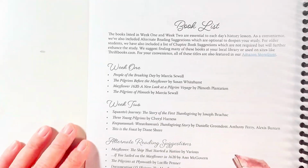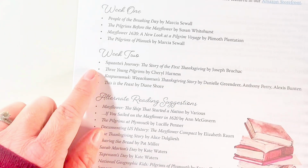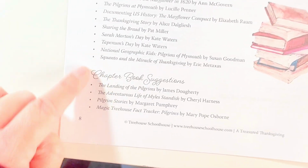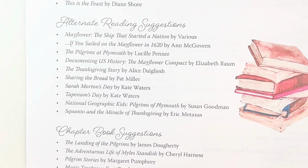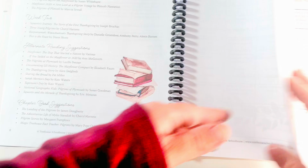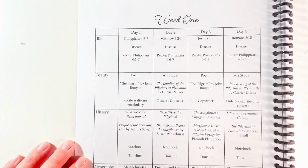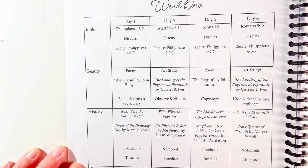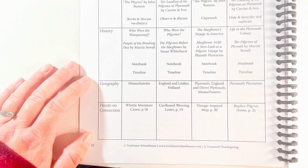Okay, and here's your book list. These 2 weeks, these are the ones that you actually need to have. And then this is additional reading and chapter book suggestions if you want to extend the learning for older children. There is a week 1 and week 2 layout and then more details on it. So you can see 4-day weeks and it breaks down what you're going to do in each area.